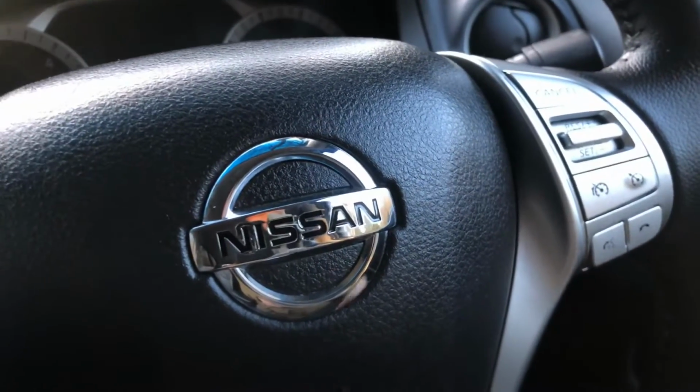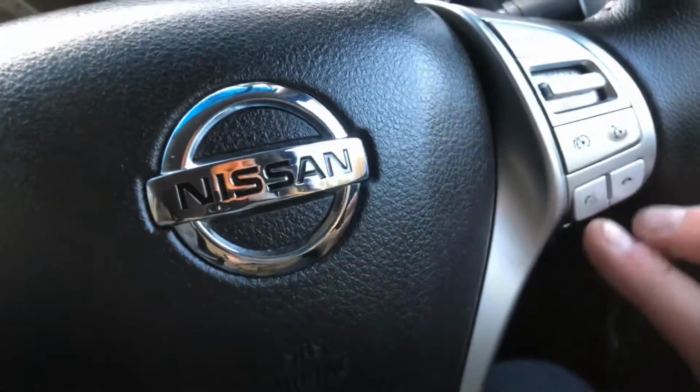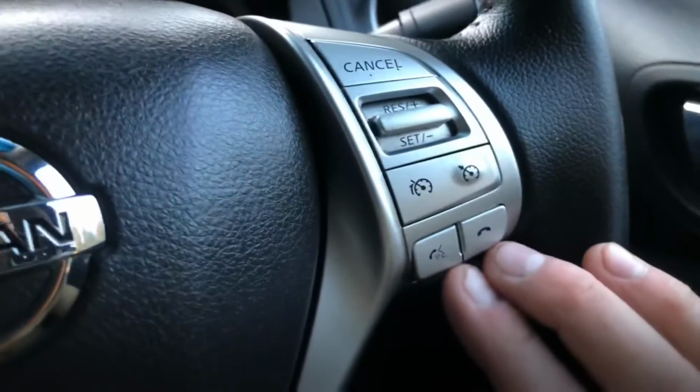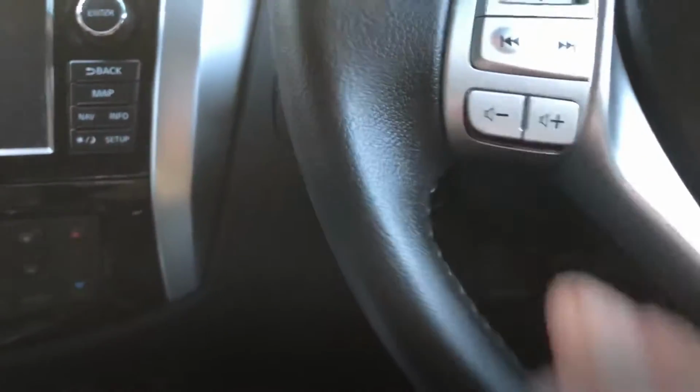Right, so steering wheel. On the right hand side you've got your cruise control and also your telephone control. Sorry, moved it out of the way. And on the left hand side is your media centre and also your volume.